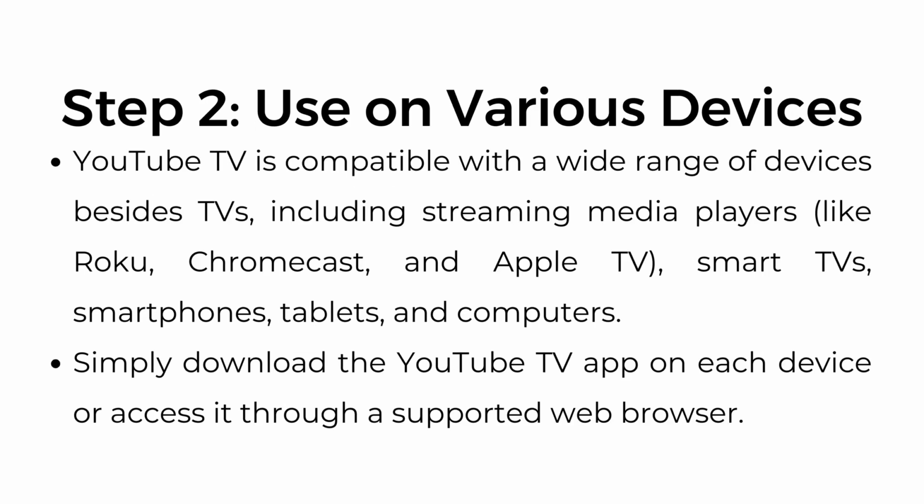Step number 2, use on various devices. YouTube TV is compatible with a wide range of devices besides TVs, including streaming media players like Roku, Chromecast, and Apple TV, smart TVs, smartphones, tablets, and computers. Simply download the YouTube TV app on each device or access it through a supported web browser.